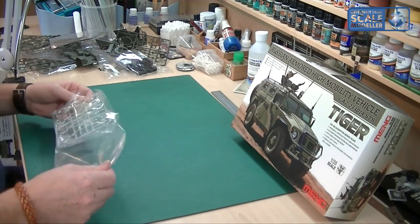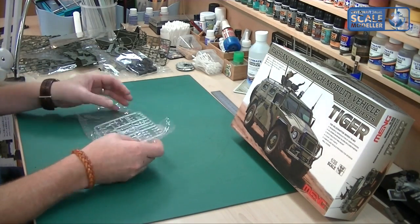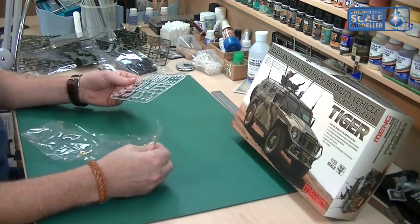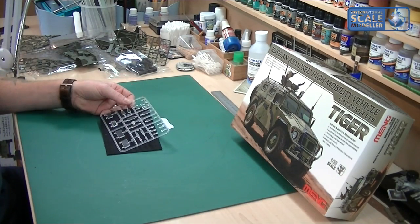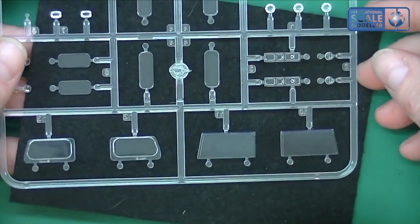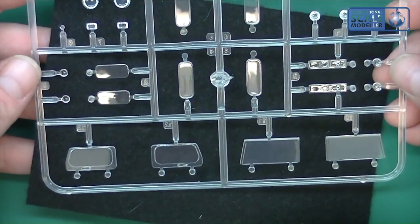Okay, and we've got the clear plastic here. Now what I like about Meng's is it comes in this extra wrapper to protect it, and it's like a sticky back thing, but very nice. So let's just get this down there so you can have a quick look again. And as you can see, that is absolutely crystal clear, that glass. Very nice indeed, extremely well moulded.